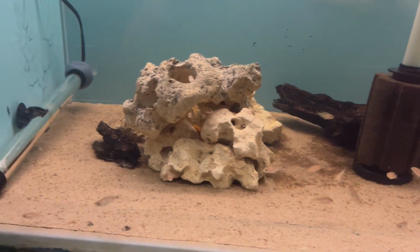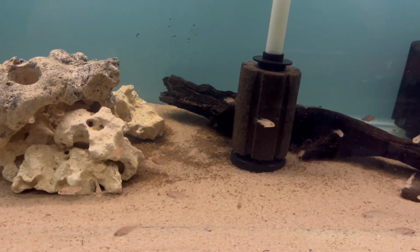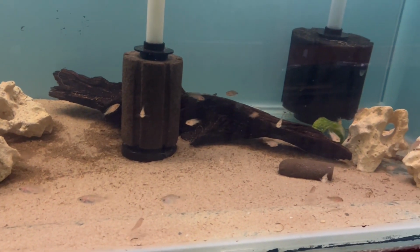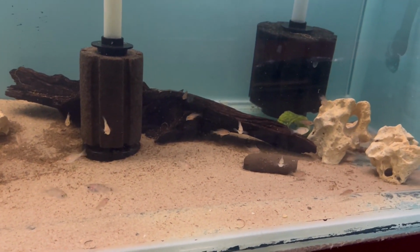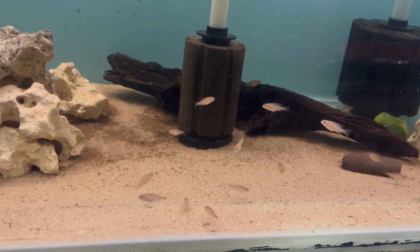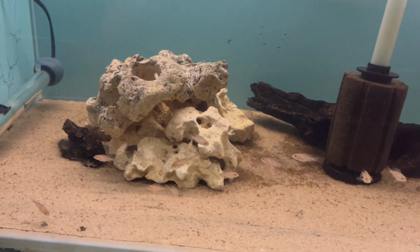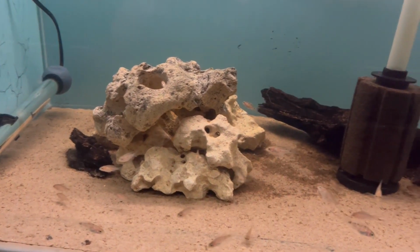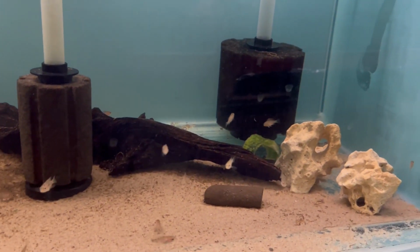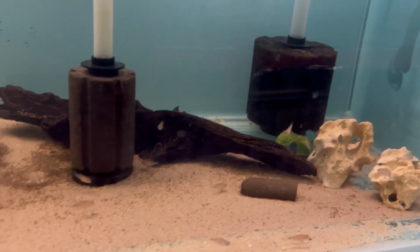So this is Steph's grow-out tank. She's had quite a big spawning of the Lake Malawi cichlids, the Alan Ricardo Reuben Red. I think there's about 30 in here growing on. They're about 6 weeks old now, and they're doing well. There are some bristlenoses in here as well. They're all hiding at the moment, typical.